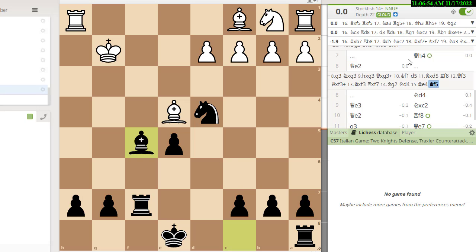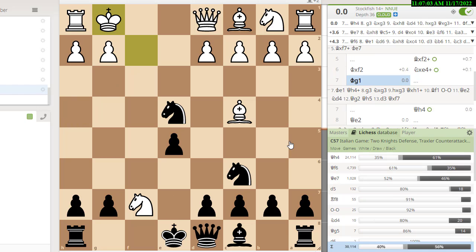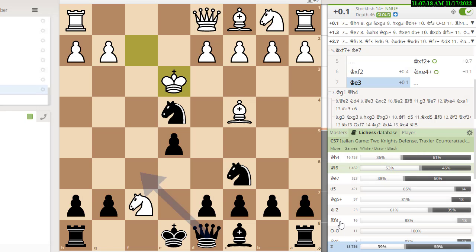Okay, so what we're seeing here is this king g1 line, if both sides play perfectly, should lead to a draw. Let's look at the other main line. King to e3. When I was doing the book 20 years ago, I came to the conclusion if white wanted to win, king e3 was his only try. We can even make this the main line for the moment. Make main line.